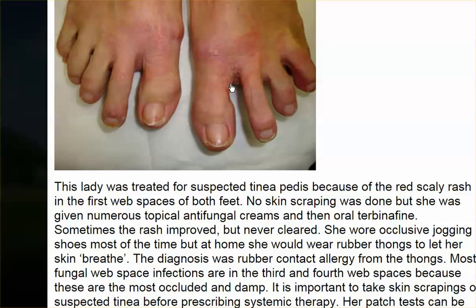Now, rubber is quite a complicated substance. There's both synthetic rubber and there's natural rubber. You've probably heard of latex allergy. Latex rubber is a natural rubber. It's involved in gloves, and lots of people have developed a rubber dermatitis of the hands from the latex rubber. But rubber itself, when it's manufactured, has to have sulfur added to it, and then it has to have accelerators. And it's often the rubber accelerators that people actually are allergic to rather than the rubber molecule itself.